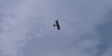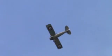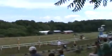Built by the Dutchman Anthony Fokker and his designer Reinhold Platz for the German Army, for the German Air Force, the magnificent Fokker D.VII. Take a look at this machine, folks. This is built just like the original and powered with its original 1918 Mercedes engine. The paint scheme on this is very bizarre.